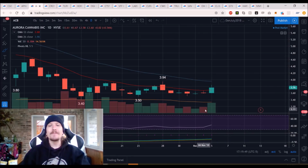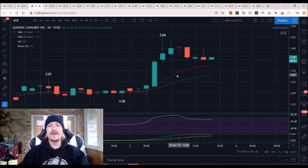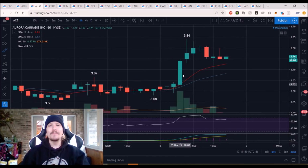ACB bulls showed up in a big way, highest volume that we've seen in the last 5-6 days of trading, and it was notable for the bulls. Again, you look on that hourly time frame, big bull move on big bull volume all through the morning, and then hourly consolidation. No red flags on that pullback, just looking for an hourly higher low.